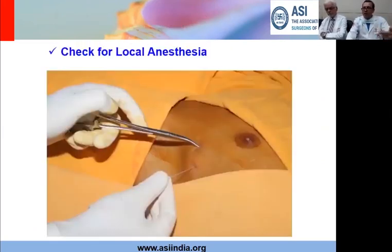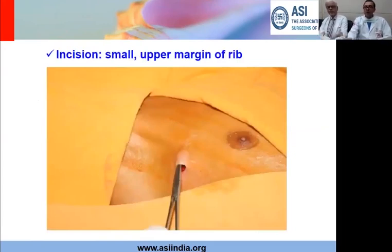So having given the local, before making the cut, please check that local anesthesia is adequate and the patient is not having pain. Regarding the cut, many people have a tendency of making a long cut and they feel comfortable. Now, if you give a long cut, you will have to put that many stitches, and oftentimes the chest tube is loose. So I would say that your cut should be just a few millimeters more than the size of the chest tube that you are going to put, so that your purse-string suture will be able to adequately cover it, fit snugly around the chest tube.